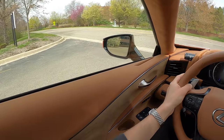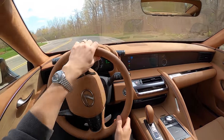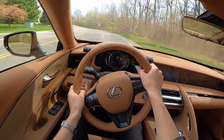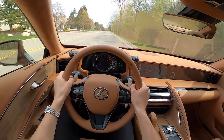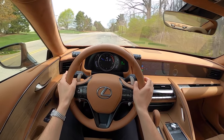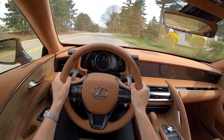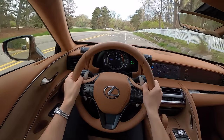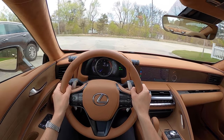Probably going to keep this in my custom drive mode. Everything is set to soft except for the engine and drivetrain programming, which is set to sport. Excellent ride quality over our bumpy road section of our test route. You can just play this thing like an instrument.